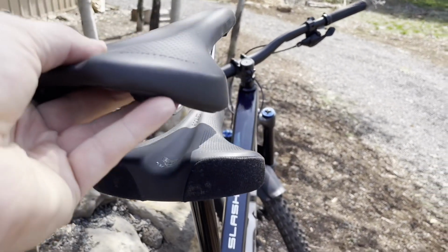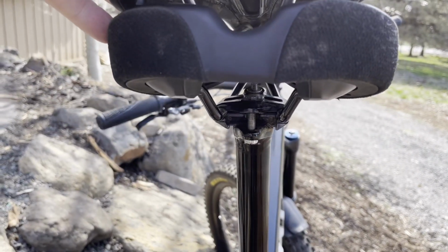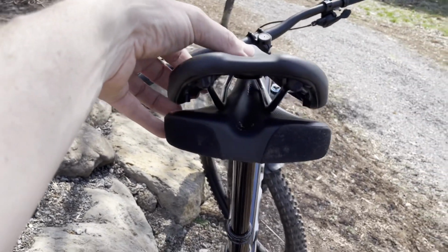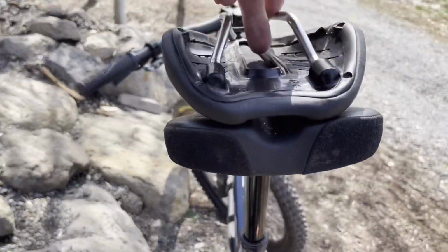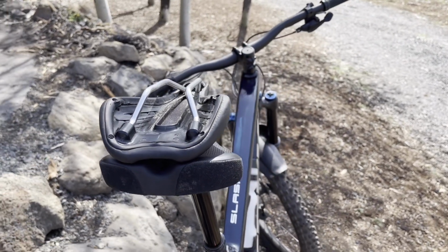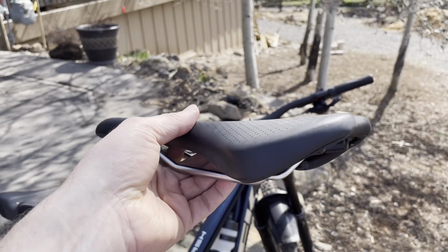And just as a reference, let's go ahead and put the OEM saddle up there, and you can see just how much thicker the WTB saddle is than that OEM saddle. Also a bit wider. It's kind of hard to see right here. There you go. That gives you a little bit better view of how much wider it is than the OEM saddle on there. It's kind of like one saddle fits all bikes, basically the same exact saddle size no matter what size bike you get.